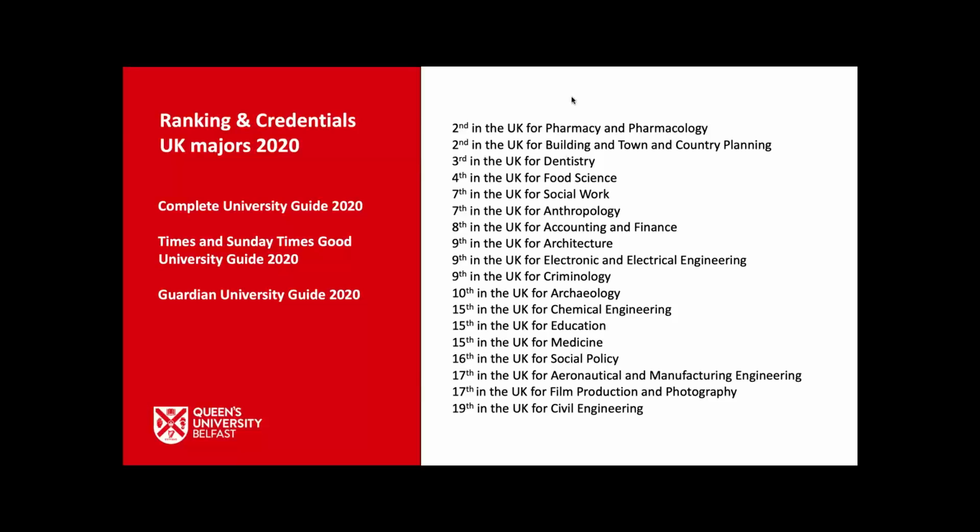So to be in the top 20 is a fantastic achievement. Effectively, it's the top 8–9% of all universities in the UK. And as I've mentioned, there are 2 universities in Northern Ireland, and we're the highest ranked university within Northern Ireland.